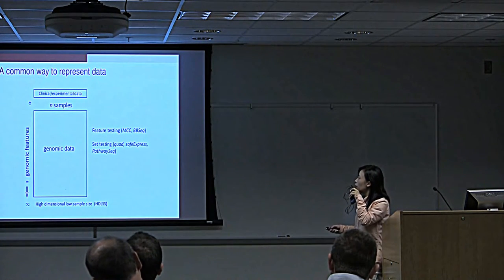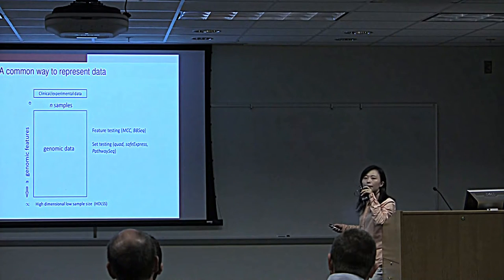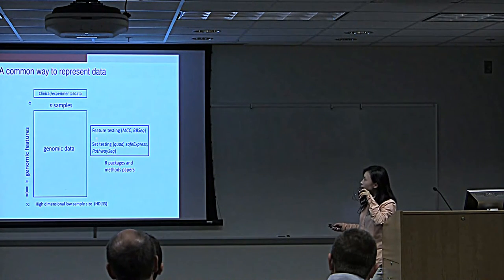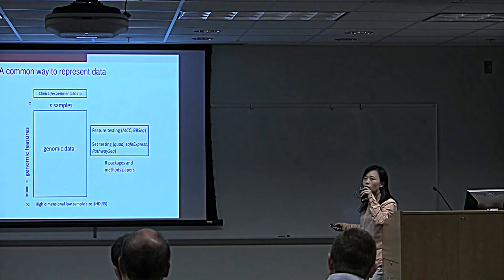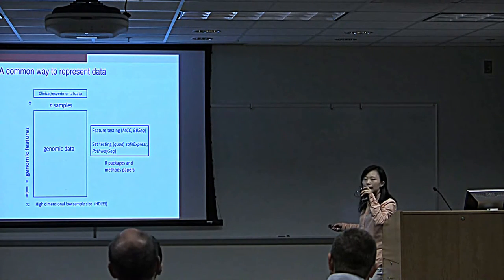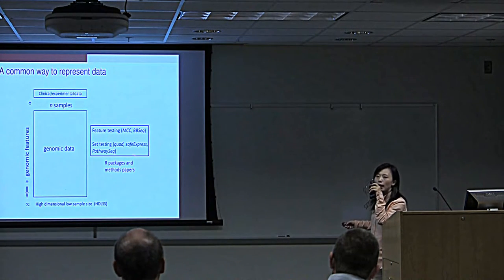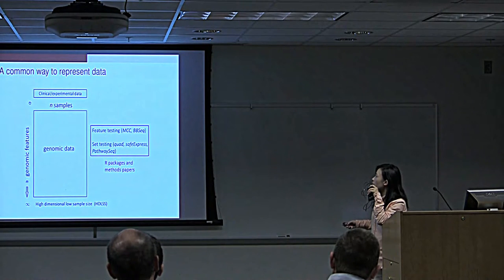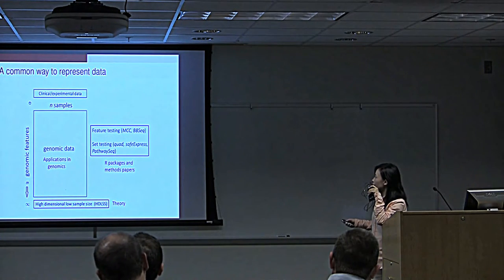Okay, as I said before, this omics data can often be represented in a matrix format. For example, for gene expression data, we have M features, and we have clinical variables. For feature testing, I developed a moment correlation software. And I also have BBSeq, which is designed for count-based sequencing data. For set testing, I have quadratic form. I also have SetExpress. This software is designed for microarray data. And I also developed PathwaySeq. This is a software designed for RNA sequencing data. And I have papers for each software.